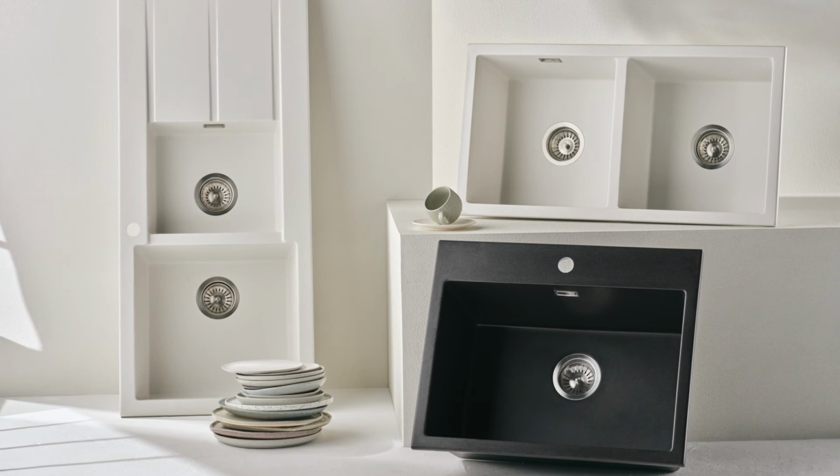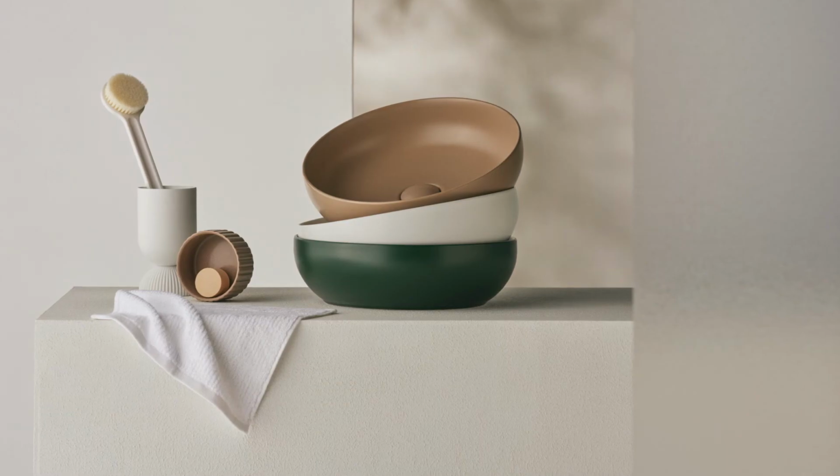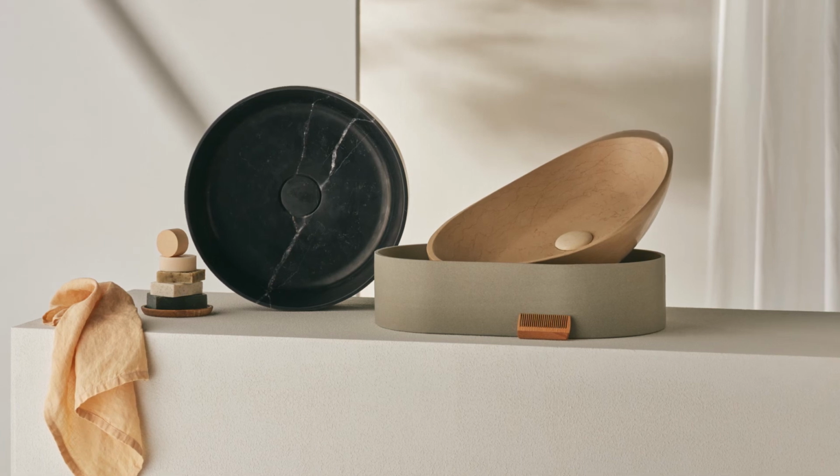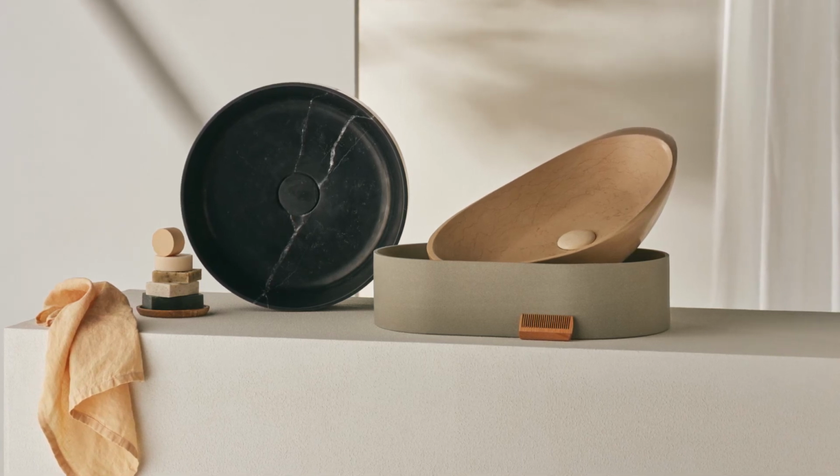Whether you're setting up a sprawling township or renovating a kitchen, laundry, or bathroom, you'll find a Seima Collection that's in flow with your next project.